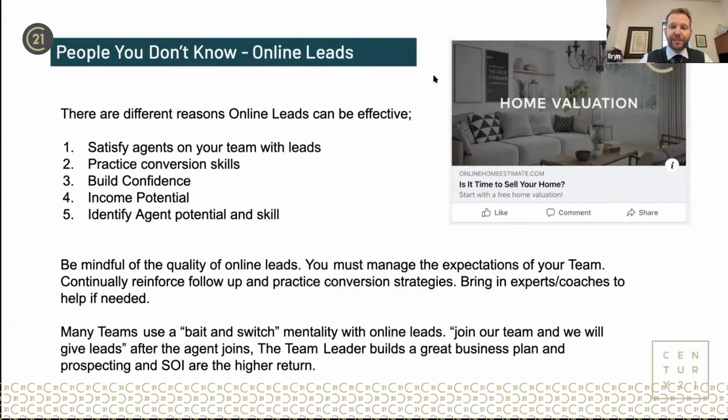Online leads. Let's go with the buzzword, online leads. Everybody wants online leads. Well, we know that online lead generation is like candy, right? Everybody wants it. It's great to get them. You feel good about talking to people on the phone, but let me go through the reason why a team will do online lead generation. These are the things that you have to manage as expectations.